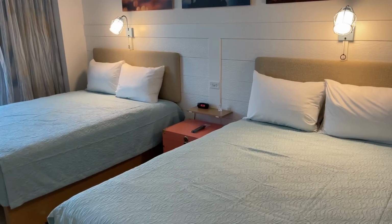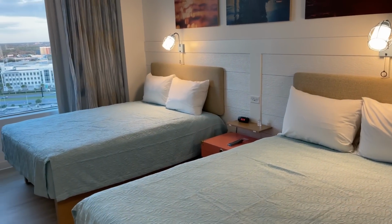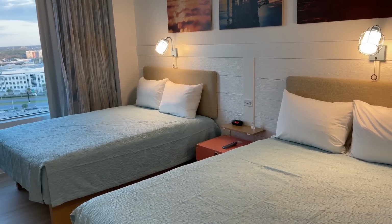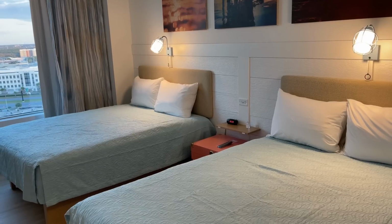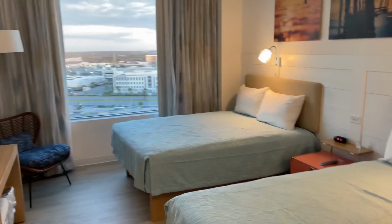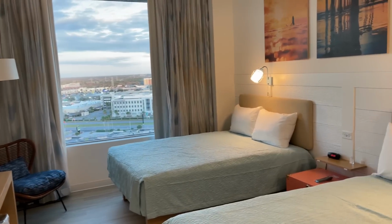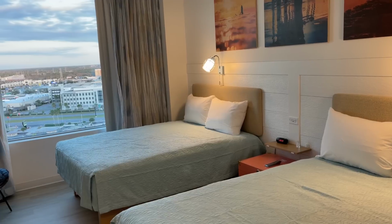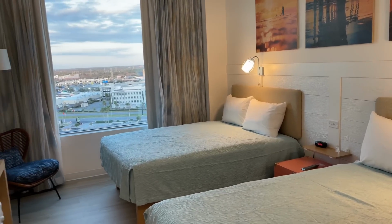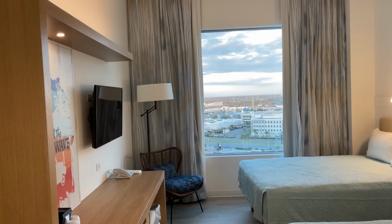Two queen beds in the standard room. Obviously, if you go up to the 2-bedroom suite, it's a little bit more, actually not by much. I think it's a little over $100, under 110 bucks a night, which is still pretty affordable. This particular room I got for $79 a night, I believe, with an annual pass holder discount. Even if you don't have an annual pass, it's less than 90 bucks a night, sometimes less than 70 bucks a night. It's really affordable. Universal killed it with their value resorts.